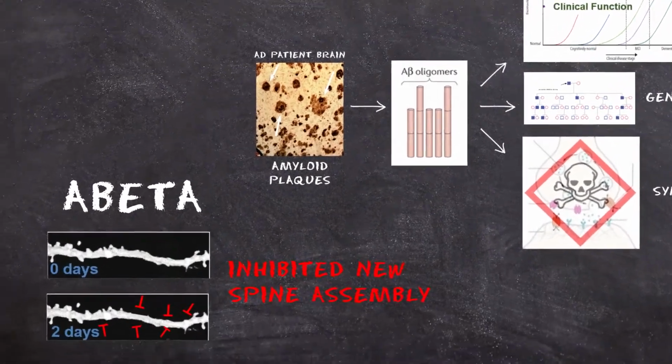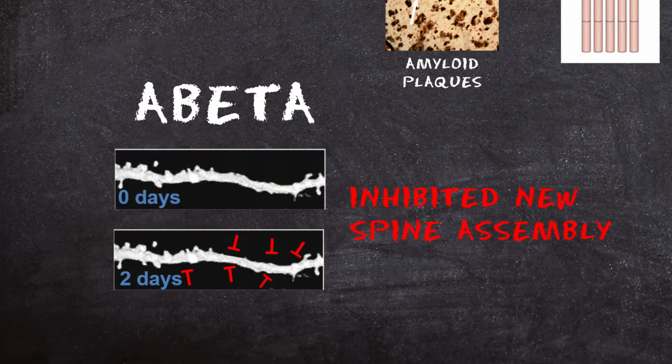We find following exposure of A-beta oligomers to dendritic spines in live imaging studies that new spine assembly is specifically inhibited, consistent with our hypothesis.